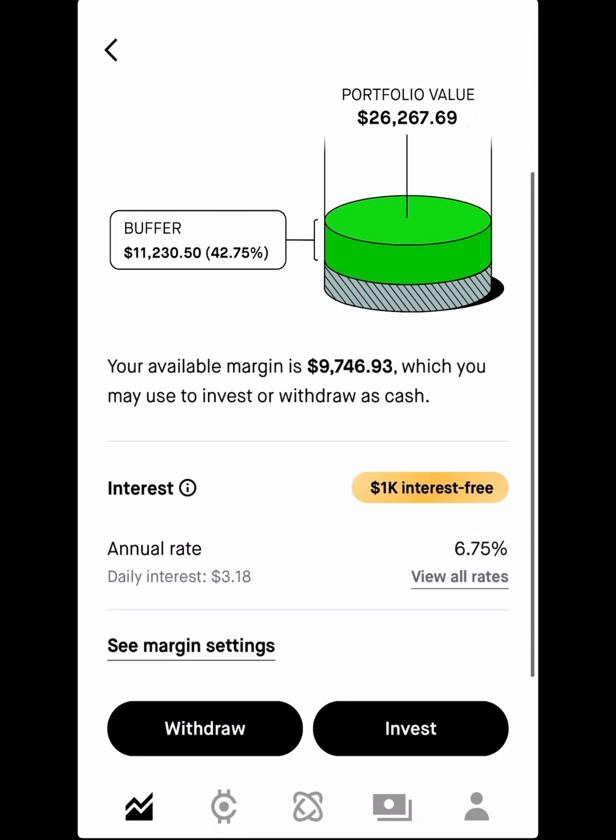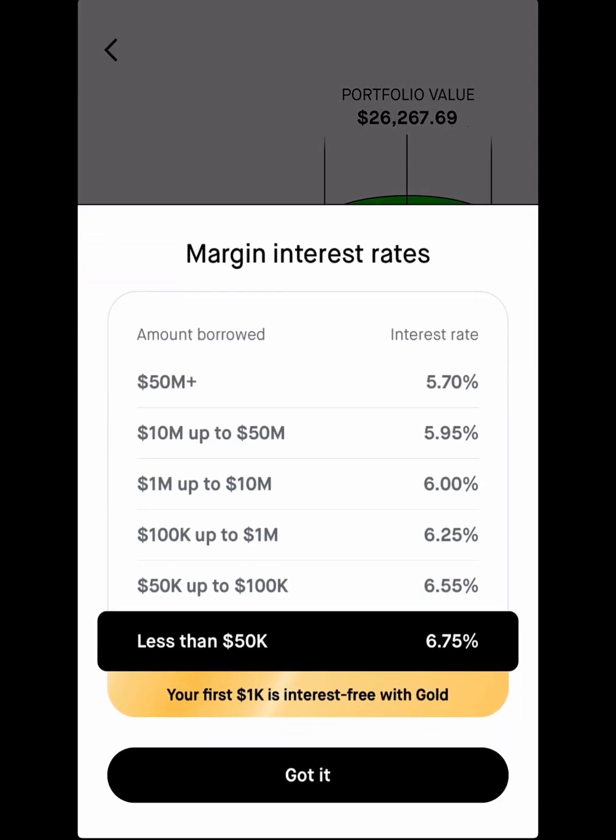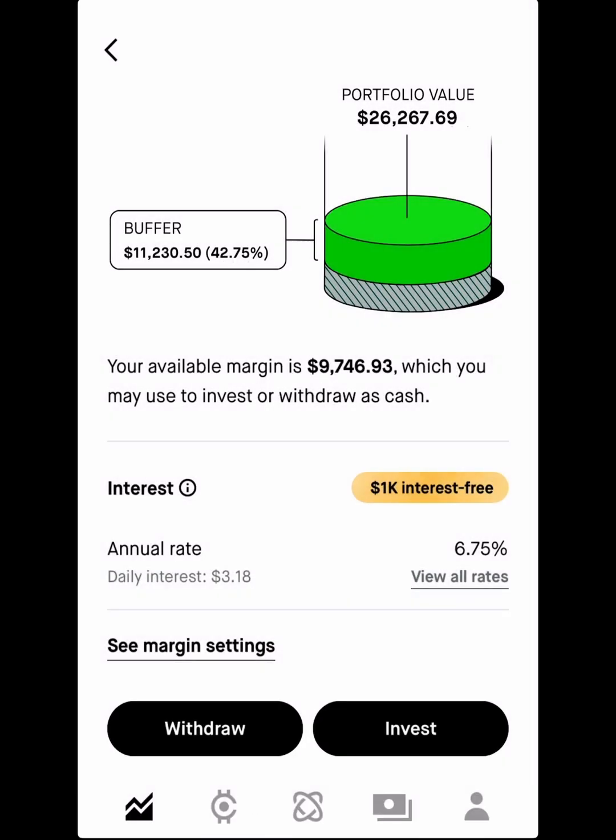Right now, I'm paying 6.75%. If you use more margin, you pay less interest. These are the rates as of today. If I went up to 50K, I'd be at 6.55%, so you pay a little less. This did used to be 2K of free interest. They brought it back down to 1K. I do have Robinhood Gold, so that is a free $1,000 of margin right there that I'm not paying any interest on.